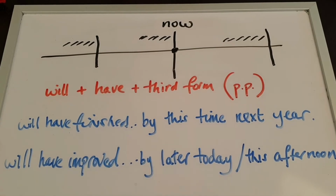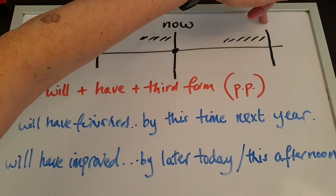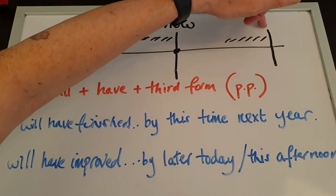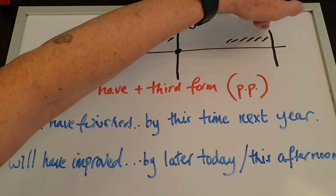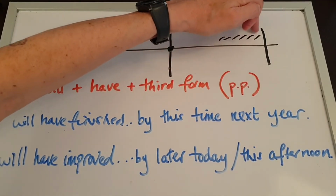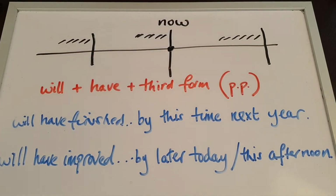Future perfect. To talk about something that we hope will finish by a point in time in the future. This time next year or this afternoon, later today. That's the point in time in the future. We hope it will be finished sometime before then. So we have to use, in English, the future perfect tense.